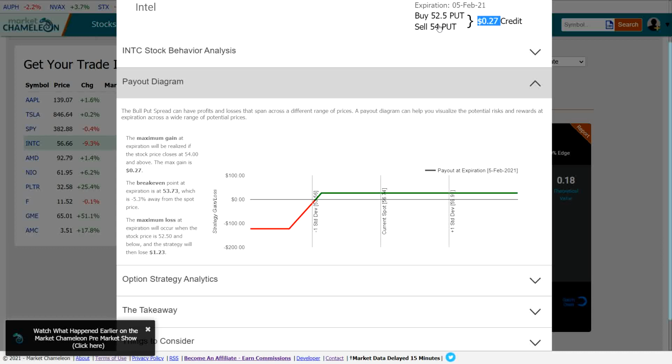So if you have 120 bucks, you can sell one contract and collect $30 upfront cash in your Robinhood account. I hope this helps. Let's go over the dividend section of Market Chameleon.